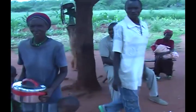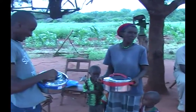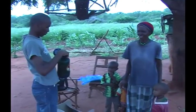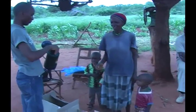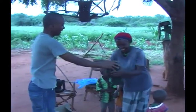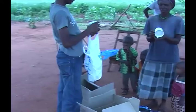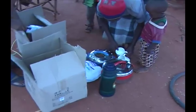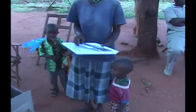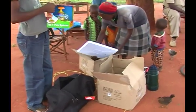So this will keep the food hot for you. Yes, all right. It keeps tea hot. It keeps water cold. Last one now. I hope they will be very useful for you in the kitchen. That's for the children, yes, that's one thing for the children.